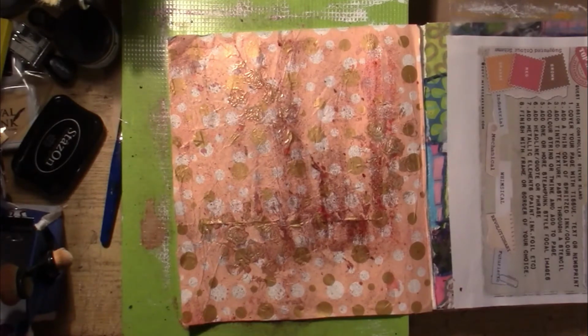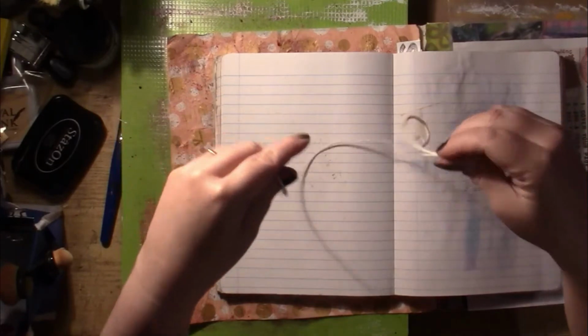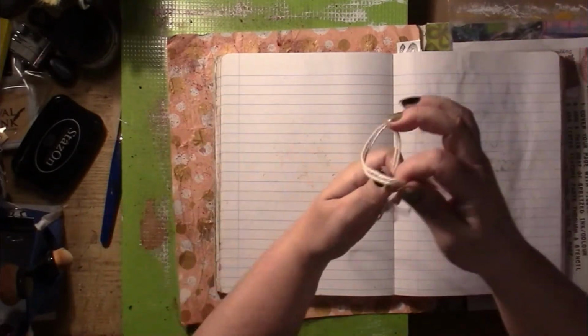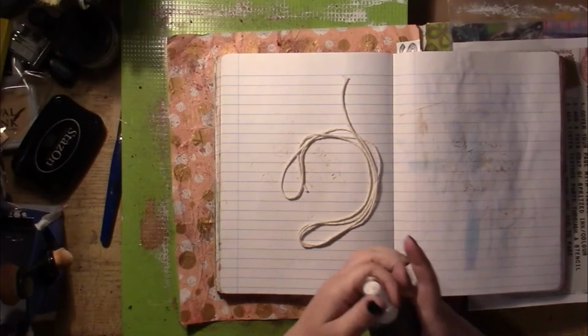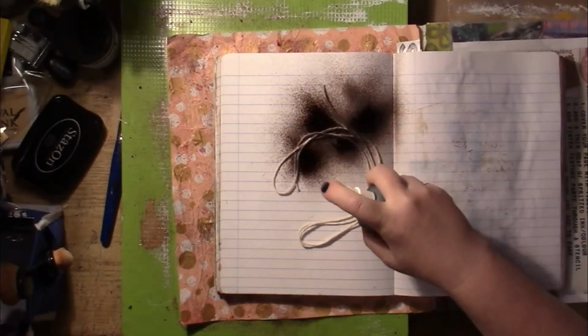Now, I'm going to have to think about that, so be back in a second. Okay, I have no idea where I'm going with this. I have some string, so I'll lay that down here, and we are going to use ink on it to color it.